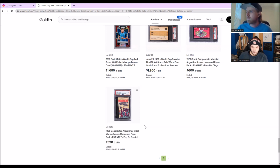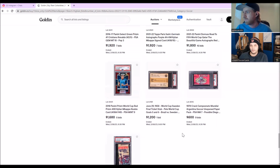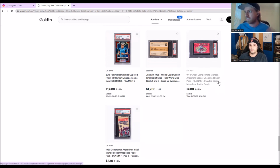Yeah, I don't know exactly what that's coming from either, but looking above that at the next pack, I feel like I'd rather go for that, just knowing where that's from. We could talk about sealed early stuff, and this one hits hard. I think we understand what this one is. This one has shots at getting a Maradona rookie type card. We know that his actual rookie is from 1977, but a lot of people consider 78 or even 79 as rookie material for Maradona as well.